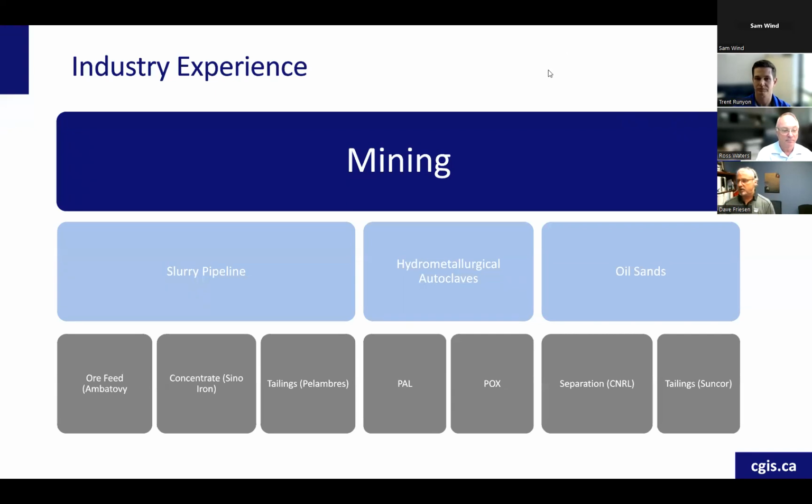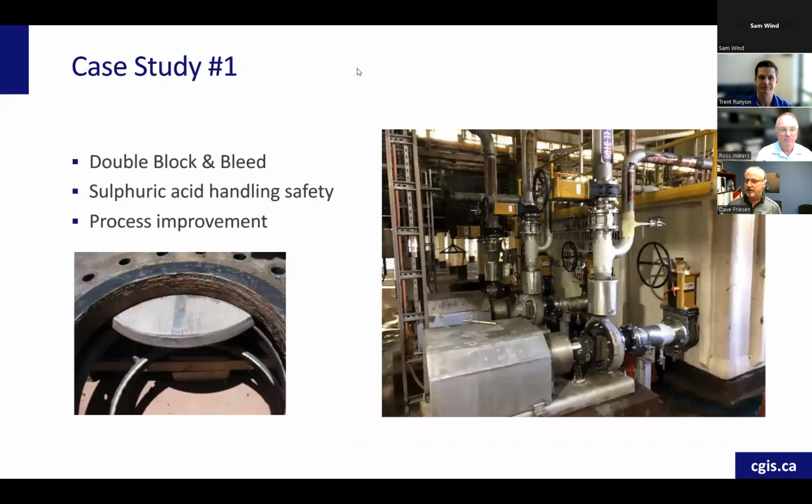I think this slide was really just intended to talk about some of the key applications. Ross, you're going to touch on these case studies, so. Yeah, touching is going to be right, because I think we are running out of time.